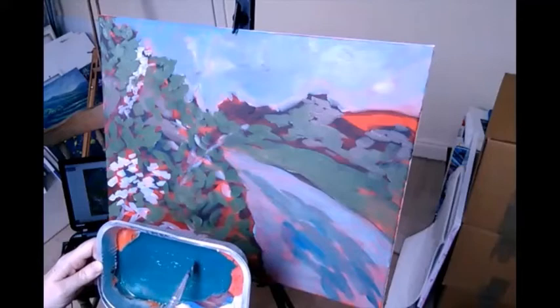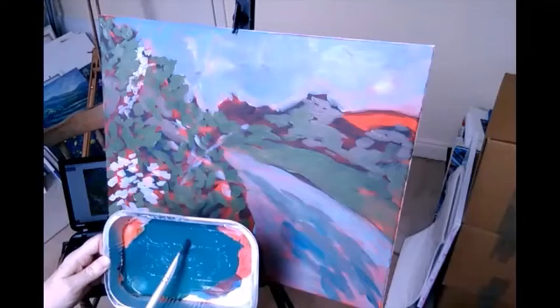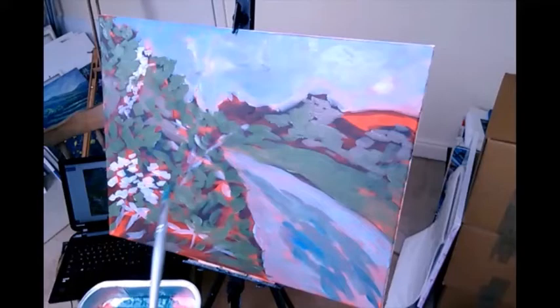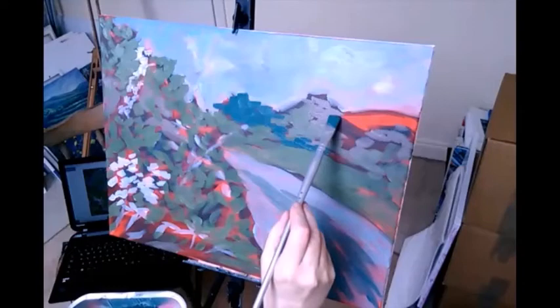There's all sorts of colours gone into that now. There's brown and light green and blue, light blue, and now I've just put the dark blue in. So I'm mixing this and I'm going to use it to bring in some of these darks here, these bushes. Just to give me an alternative darker green.